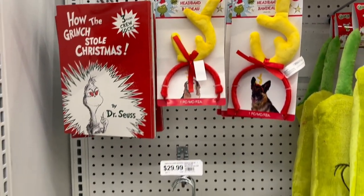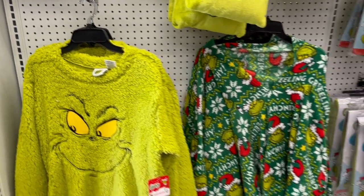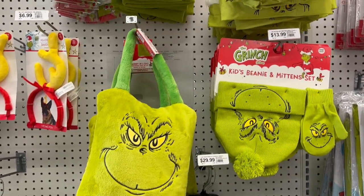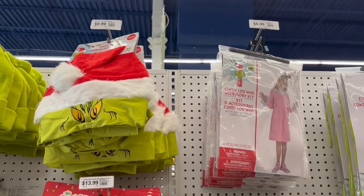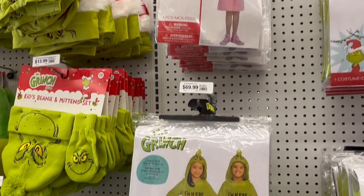So you guys, we are still shopping for Grinchmas 2024, okay? If you love all things the Grinch and you have been trying to find more Grinch items, I have you covered, okay? I gave a look at a huge selection of Grinch stuff at Hobby Lobby, but some of you have been trying to shop online and they're sold out.